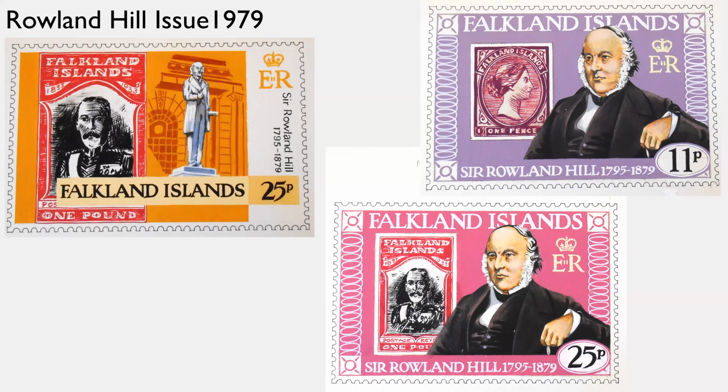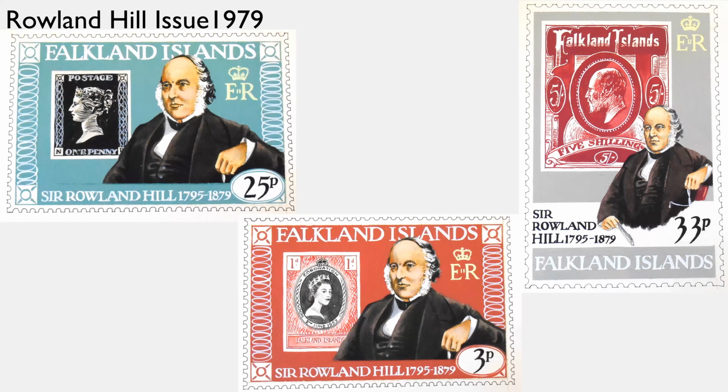Here are three attractive and hand-painted designs, note they're hand-painted, that did eventually, with a bit of tweaking, become the issued stamps. And the lowest value, the 3p, did contain the coronation penny, the penny black on the 25p stamp, and the Falkland Islands 5s George V on the 33p stamp.